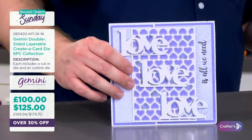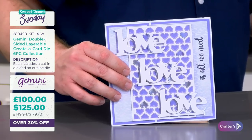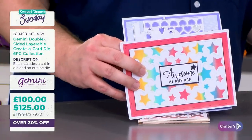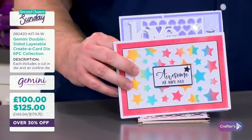You've got this one here with the hearts, which is lovely. I think the stars are great. The stars are wonderful for little boys' cards. That one there, particularly playful, love that one. Use them to stencil through as well if you want to. There's absolutely loads of different techniques and tricks you can do with them.